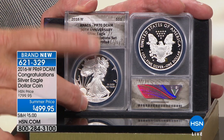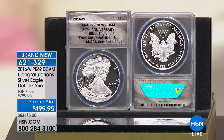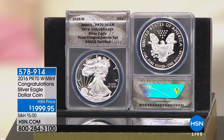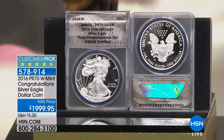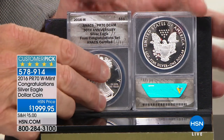Now I've got the PR70s. This has been one of the single most popular coins I already have. This one is super, super incredibly special. First day back since January, we have 100. Those are the last 100 in essence in existence. I had about 200 out of those 1,500. I think we had about 200 or 250 of them already sold. You can see it's a customer pick at 4.7 stars. We've already sold two. Two of them are already gone just like that.